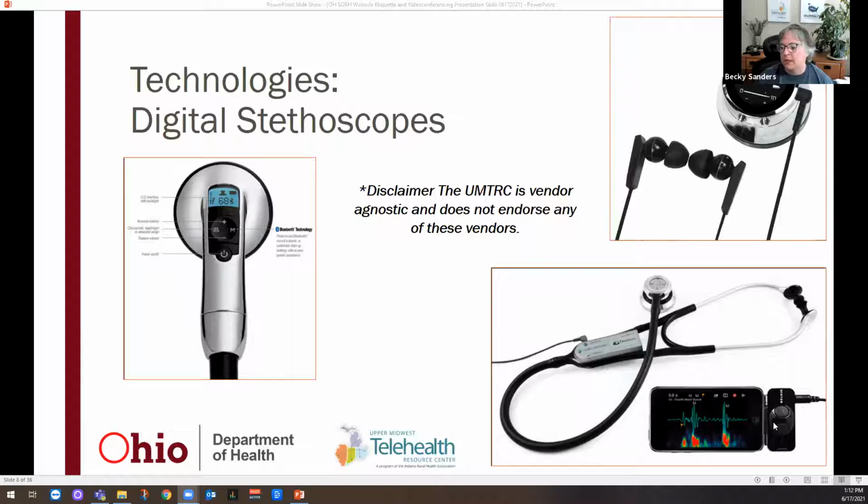And there's even things that you can plug into your cell phone now to record heart and lung sounds and see that video or that digital infographic of those heart and lung sounds on a smartphone.